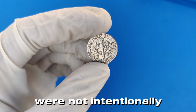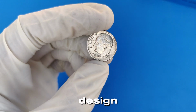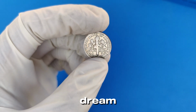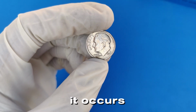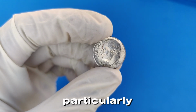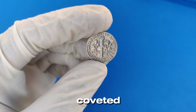These flaws were not intentionally made, they were simply the result of a malfunction in the minting machines that created multiple impressions on the coin's design. These imperfections made the 1984 P dime stand out among its peers and turned it into a collector's dream. The double die error is one of the most fascinating. It occurs when the die strikes the coin more than once, slightly out of alignment, creating a doubling effect on the details, particularly visible in the date and lettering. This makes each affected 1984 P dime unique, and thus highly coveted.